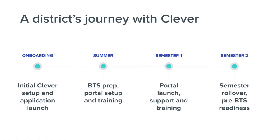All right, let's jump in and take a look at what our typical district experience is like on Clever. During onboarding is when the initial Clever setup takes place and your applications are launched. In the summer, we focus all of our support on preparing districts for back to school by helping them set up the Clever portal and guiding them to train teachers and staff. To kick off the school year in semester 1, districts launch the portal and we continue providing support and training. And then in semester 2, districts roll over data and we begin kicking off initiatives to support pre-back to school readiness. Let's take a close look at what's happening in each stage of this journey.